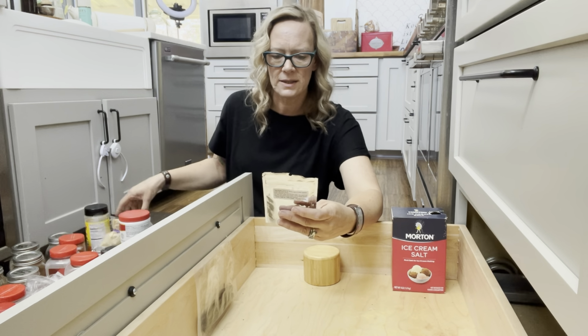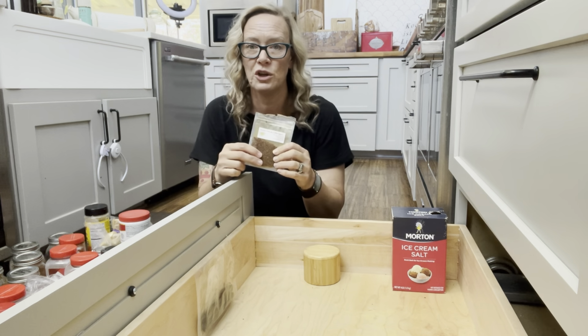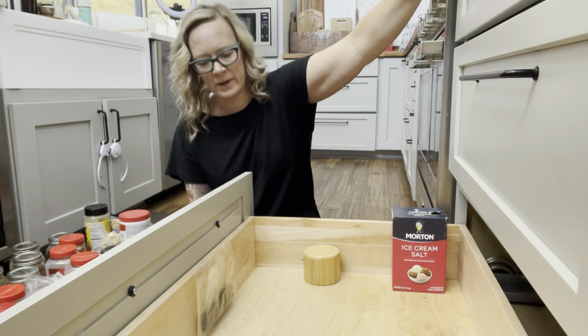All right, and this is just a spice blend that I got that I didn't use, and actually probably isn't even any good anymore. So I'm gonna move that one up here.